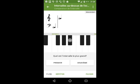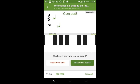Seven. Major chord plus a dominant seven. So that's what we call the authentic cadence.